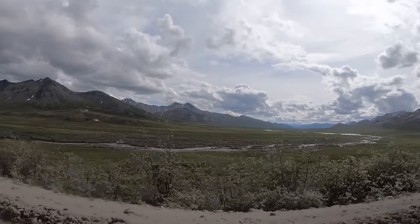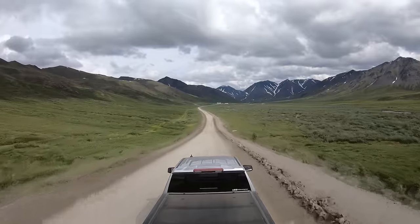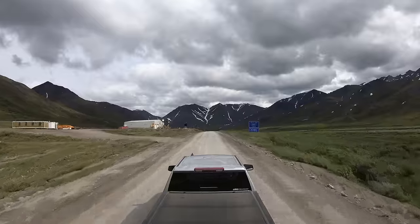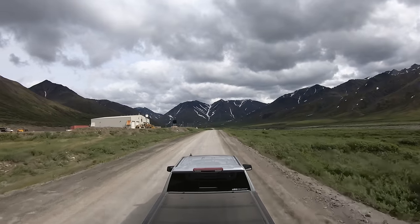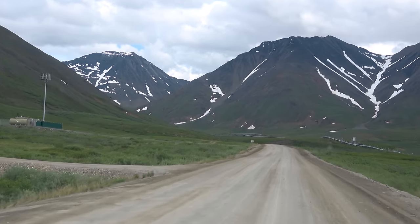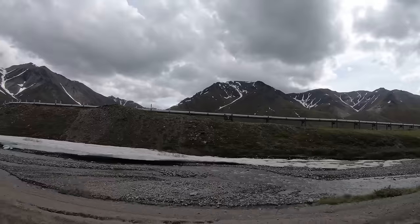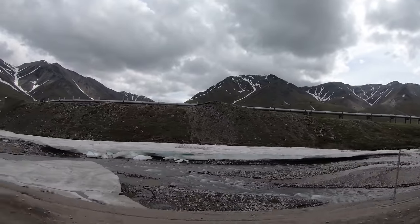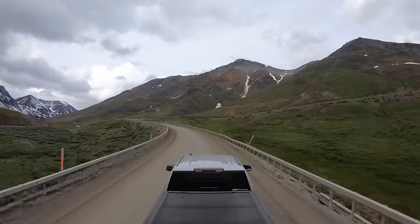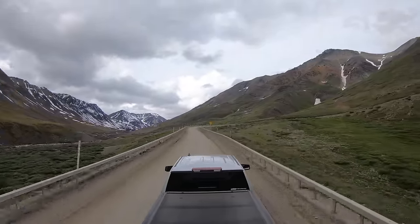This is a very dangerous area in wintertime, prone to avalanches, and the DOT station here, I've heard they have artillery cannons that they fire at the mountains to clear the slopes above the highway. That must be a sight to see, even though it is dark most of the time. We've got ice, a lot of ice here on the river. I'm sure it was frozen solid not long ago. The ascent continues, getting steeper and steeper.